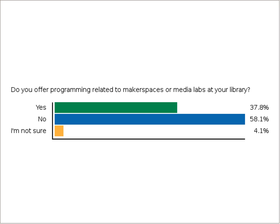And I think it's important to notice here that you may have programming related to makerspaces or media labs, but may not have a regular physical space. And that's okay. That would still count towards that yes response. So I'm going to give you just a few more seconds to respond. Looks like we've had most people participate, so I'm going to give a little countdown here.